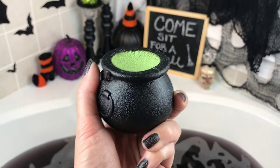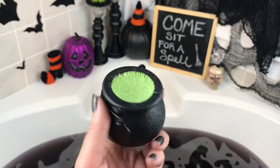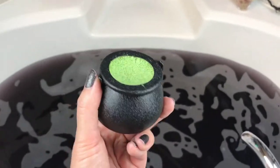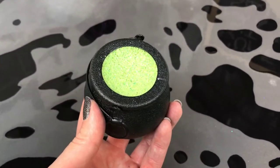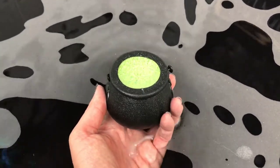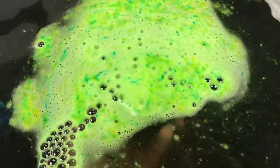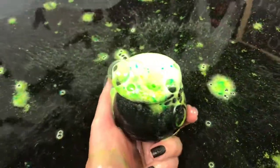Either way, this smells like wild berries, and it does. It smells really, really good, and it's going to have a lot of sparkles, just like the black. I've never done any color on black bathwater, so I'm really excited to do that. So let's go ahead and get this in too. Oh my gosh. Yay.